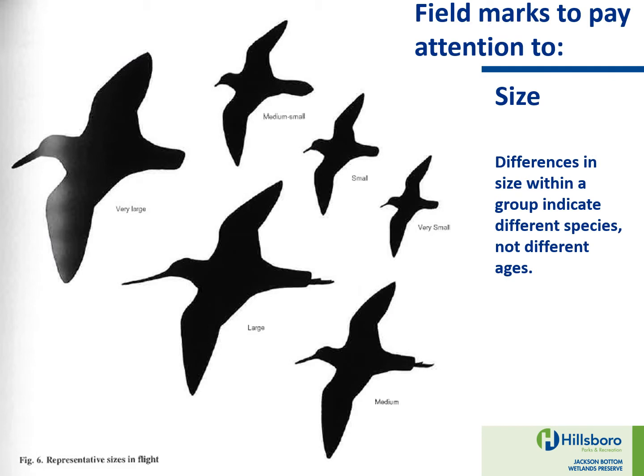Field marks to pay attention to. Size. Differences in size within a group indicate different species, not different ages. Very small size would relate to our least sandpiper, which by definition and name is our smallest sandpiper or shorebird. Western sandpiper is very close to that, but it transitions up into small, which would be dunlin, medium small, killdeer, medium, a yellowlegs, large, illustrated as a godwit, you can tell by the upturned beak here, and very large, black oystercatcher, as identified by the thick, heavy beak, short tail, and rather broad wings.